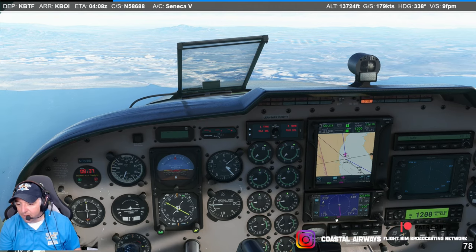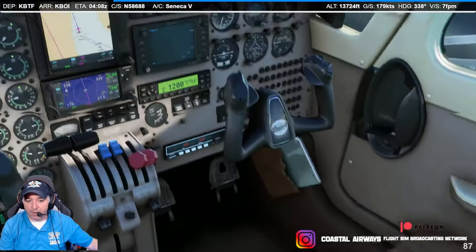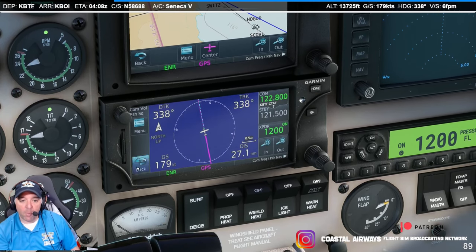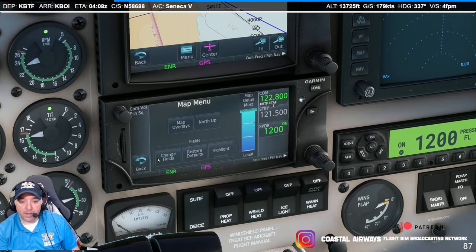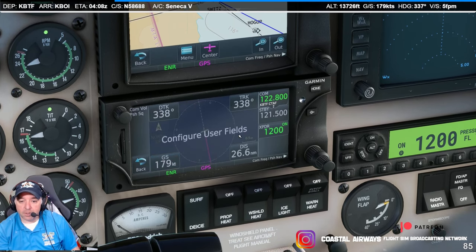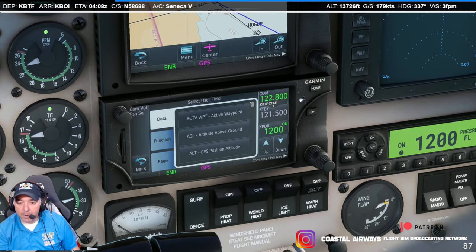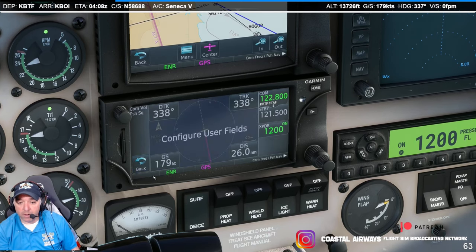And we're doing a couple things. I want to show you some stuff we could do here on this GPS, on the standby. Well, the GPS number 2, I would say. If we go back and click menu, we could see what fields we want to change. So this is user configure fields. We want to keep the ground speed. Then you can pick really any one of these. So a lot.